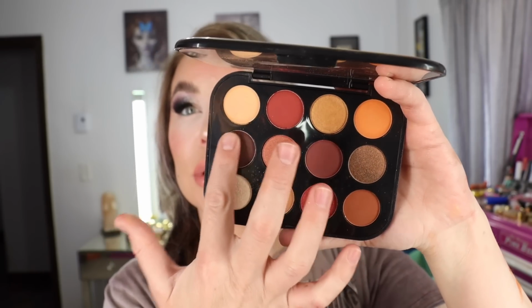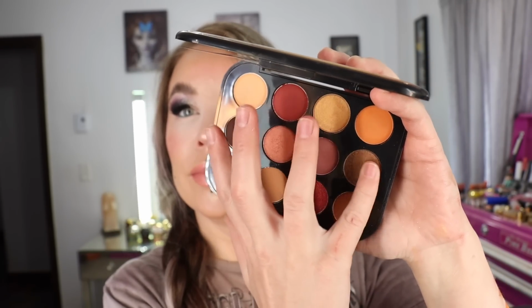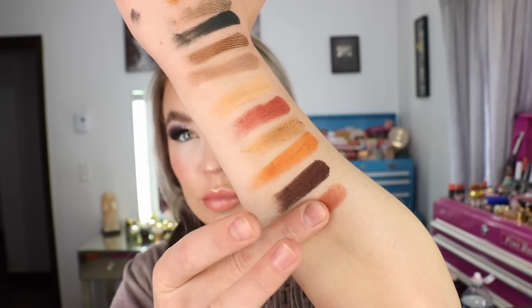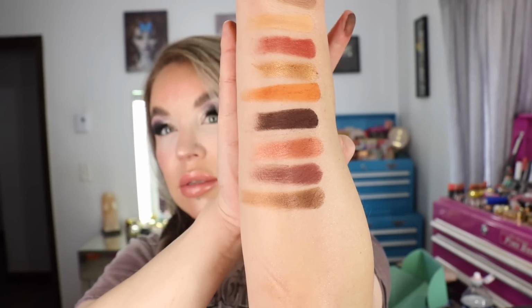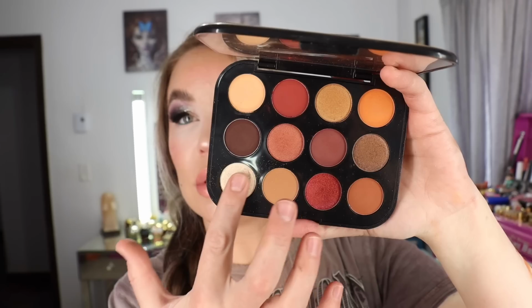And then this middle row. The first time that I used this palette, I did just use this palette. And moving forward, I'm definitely going to mix in some of those high shine multi-chrome type of shades, especially in the summer with those reds. It's going to be really pretty. And then this bottom row.